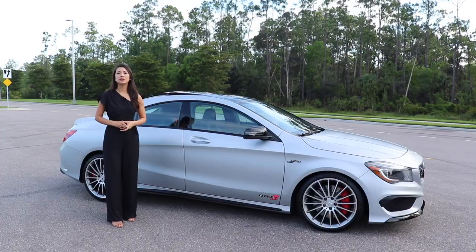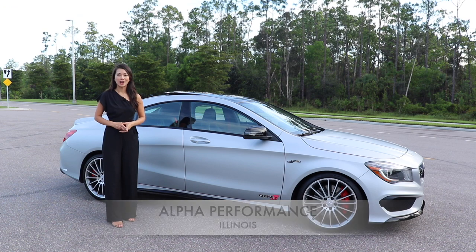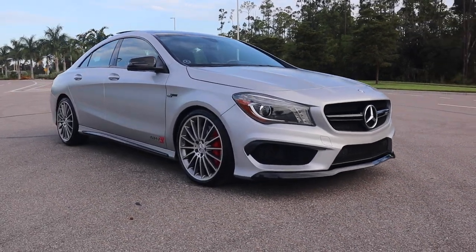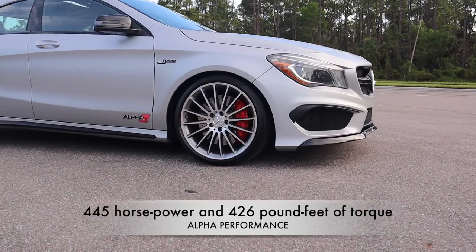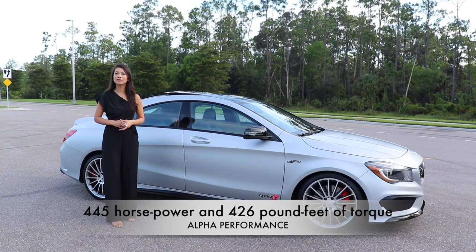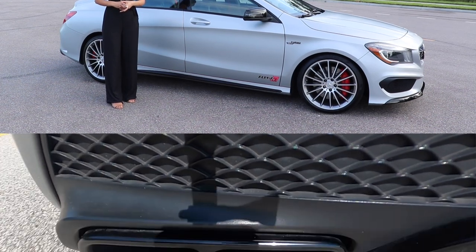Upon delivery, this vehicle was carefully prepared by the skillful craftsmen and engineers of Alpha Performance in Illinois. With over 20 years of experience and countless world records under their belt, Alpha Performance massaged this CLA45 to safely and reliably reach an astounding 445 horsepower and 426 pound-feet of torque. This on an all-wheel drive Mercedes-Benz that weighs as little as a Toyota Corolla.